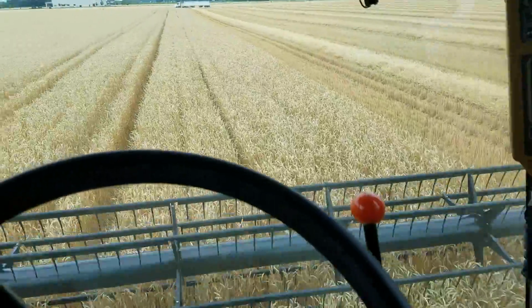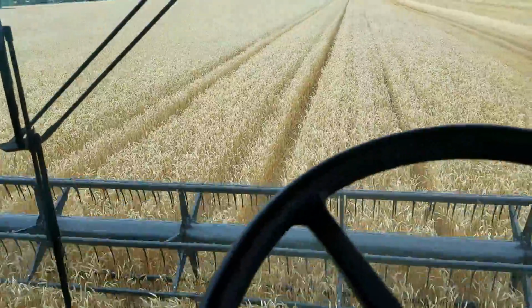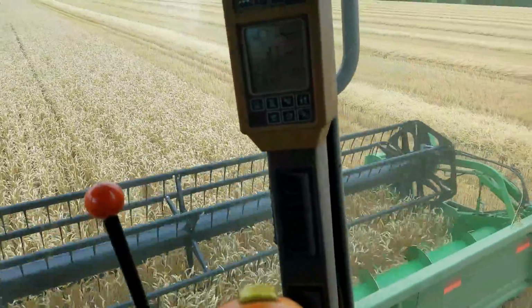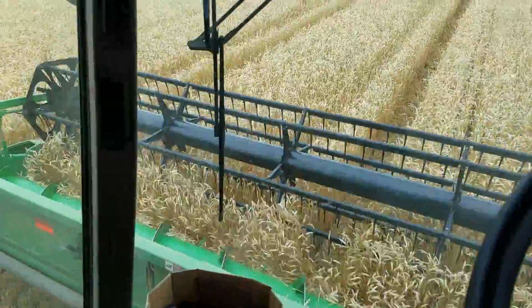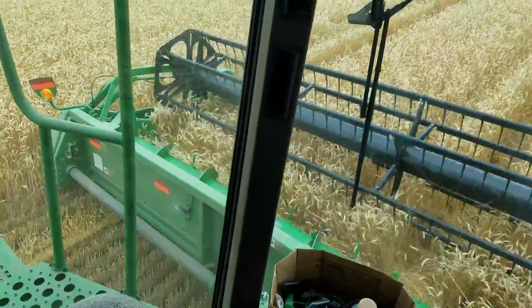So far we've cut about 2,040 dry bushels, but that number is a little off. I think it should be more according to what the grain tickets from the grain elevator are saying.